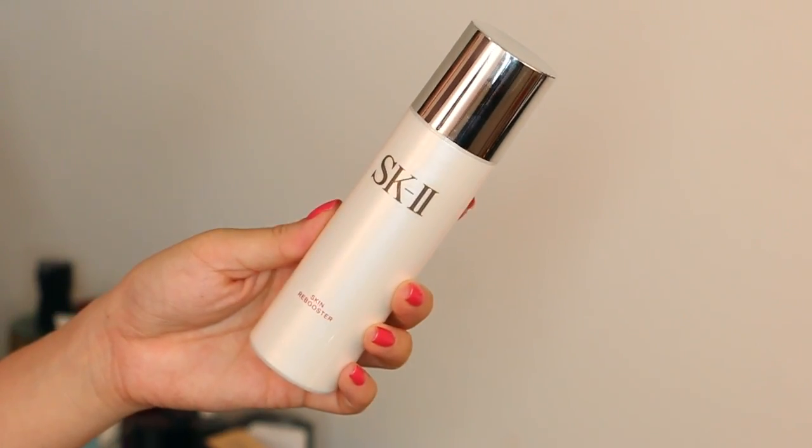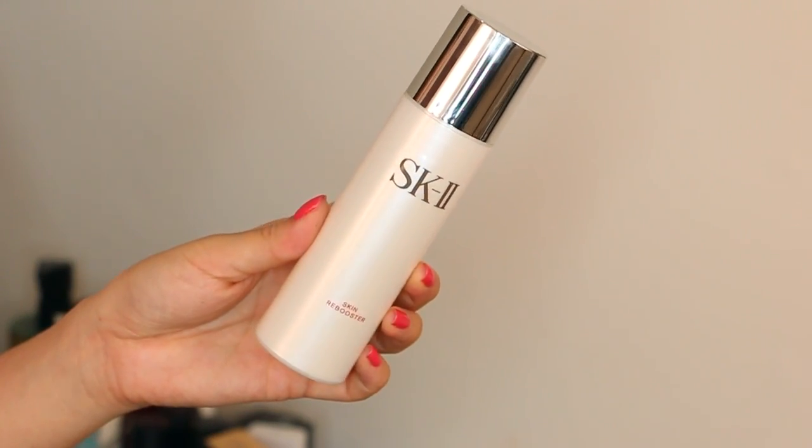So I'm going to begin with two products that I'm extremely excited about. First is the SK-II Skin Rebooster, which is like a clear gel mask, and my skin was feeling excessively dry when I landed in Singapore because I had a peel done. So the airplane air just really dehydrated my skin, and I was drinking a lot of tea on the airplane. So when I discovered this product in Singapore, I was amazed at how much it soothed my dry patches. It's a really wonderful product, and I wish it was available in the US.